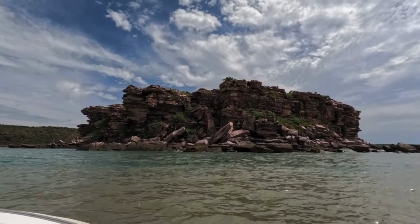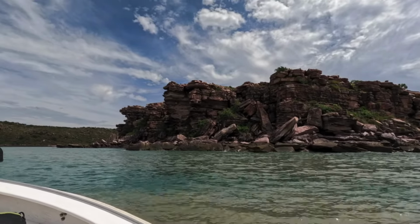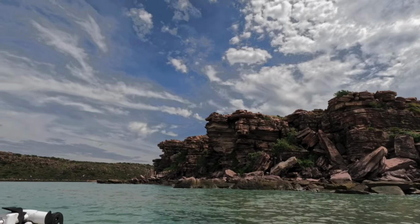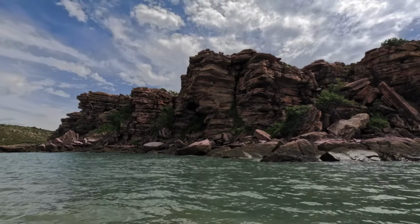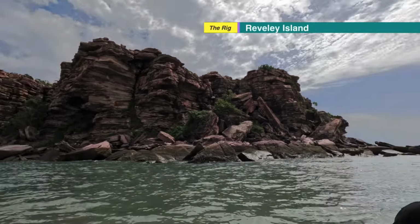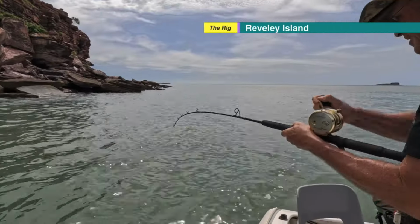The eastern end of Berkeley Island. It's really gnarly. Must cop the biggest storms. Some of those rocks up there look like they're just about ready to topple. Alright, well maybe we'll have a fish here. Alright, we'll give it a go.